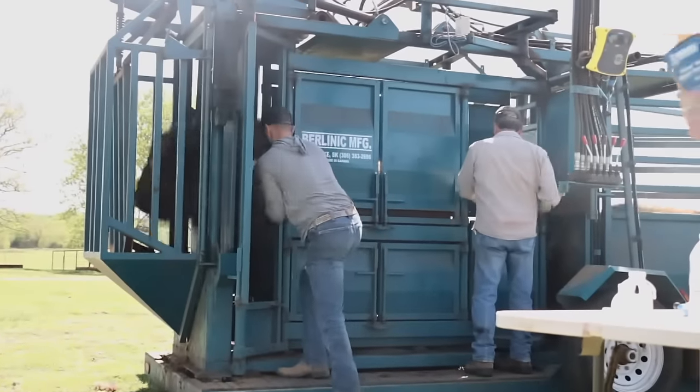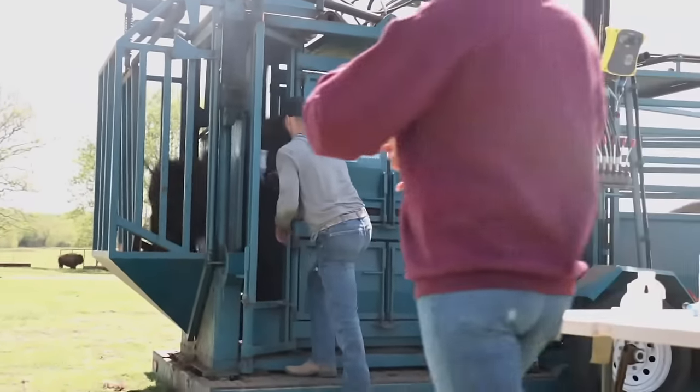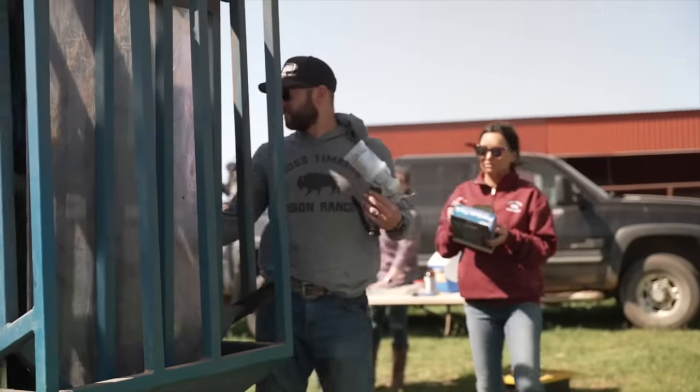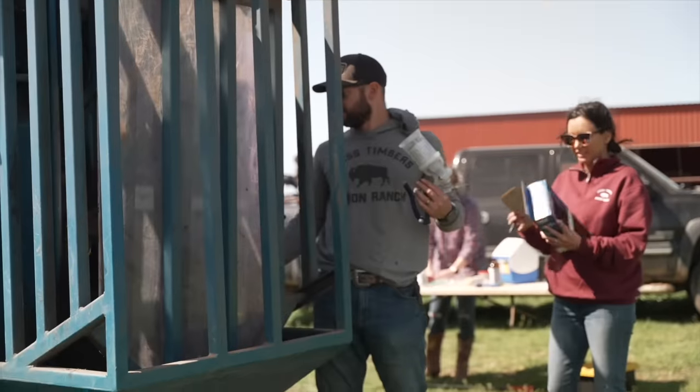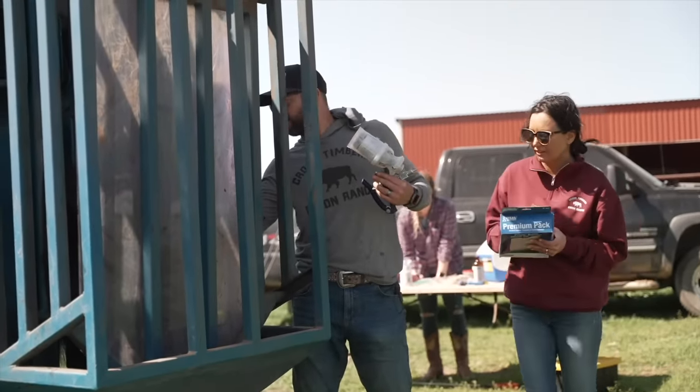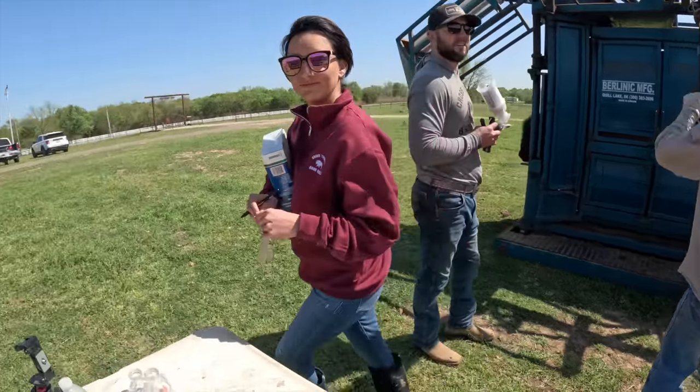Today, we're also pulling lots of hair samples. Some of our good friends, Stacy and Chase, came over. Chase, I think he planned on working, but Stacy didn't know what she was getting herself into. We quickly assigned her a job helping Marissa.